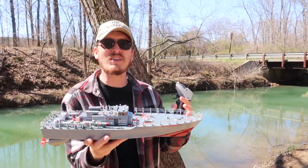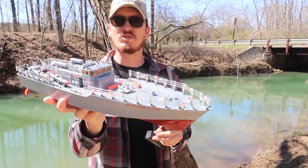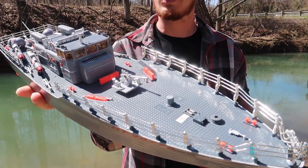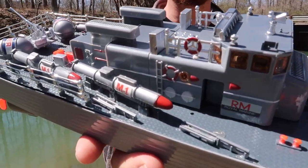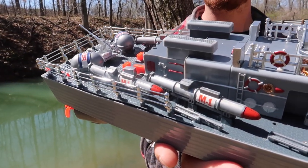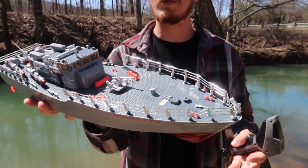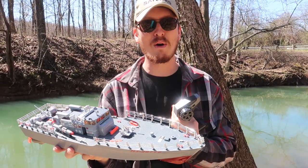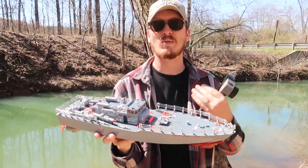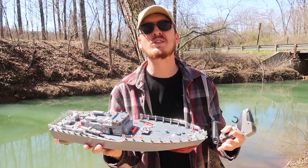Today though, we're gonna take a look at this little RC. It's a budget option. It's nothing fancy as far as performance goes, but if you see here, the attention to detail on this, I want you guys to get a close look at this because if you like scale boats and like military boats, this could be one for you. As long as everything works, we're gonna test it for you, let you know if it's worth your hard-earned money.